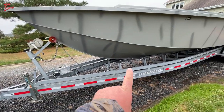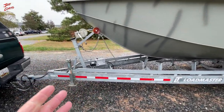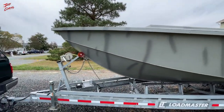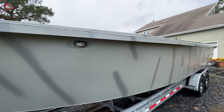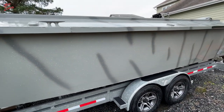And love the Load Master trailer. Both, ironically enough, Ohio products. Port Clinton, Ohio. New Philadelphia, Ohio. So Steve Hoover, thinking of you, we are. But the world's largest duck boat, I think she's a sexy, sexy beast.